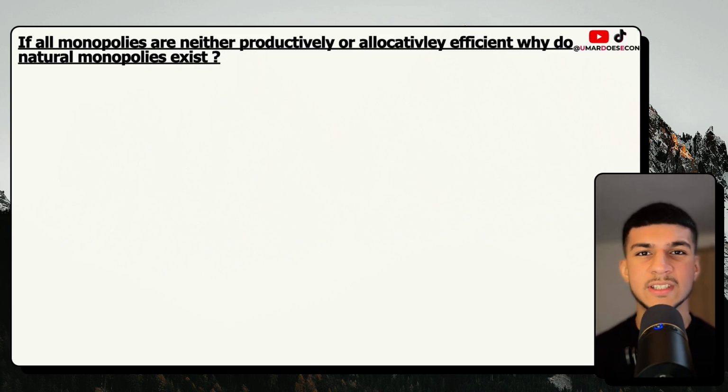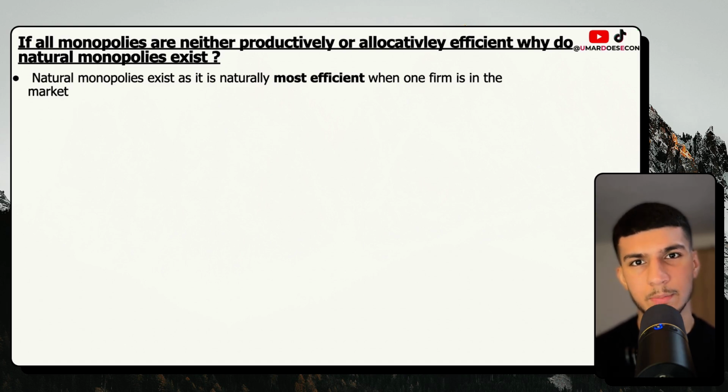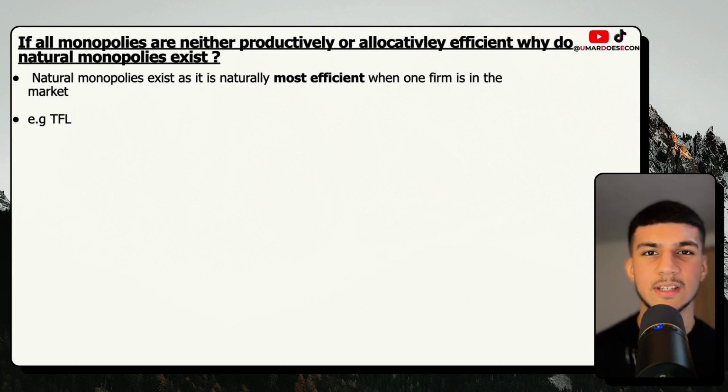The reason for this is that natural monopolies exist as it's naturally most efficient for one firm to control the entire market, so have 100% market share. And there are quite a few examples of natural monopolies, but especially if you're from London, what's a big example of a natural monopoly? TfL, or you may know it as Transport for London.